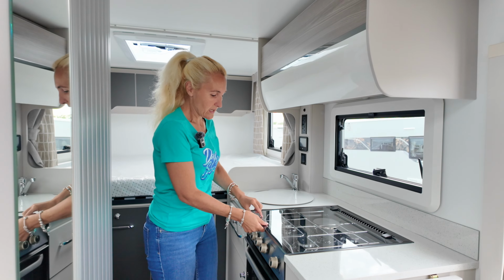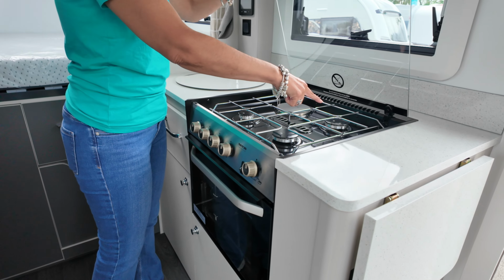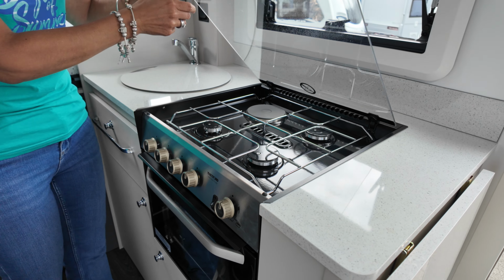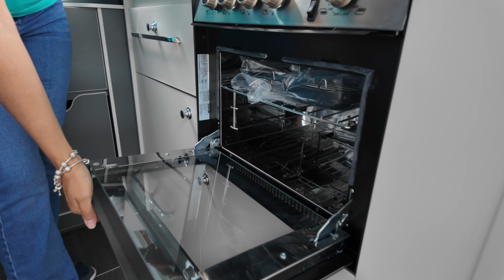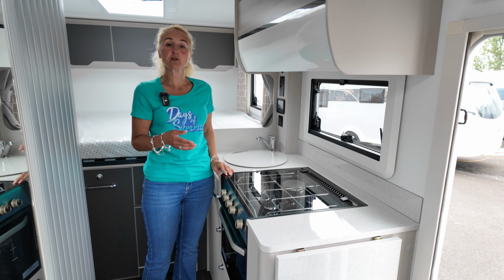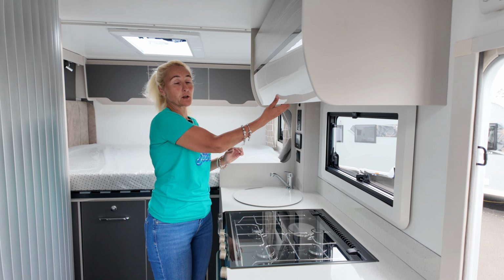Moving along now, we've got a really good size Thetford hob, 3 gas burners which will run off your gas tank, and an electric plate as well if you're on hookup. And then we have the dual gas oven and grill. What you can do on the Alora range is you can have an optional microwave fitted. It's not standard, but you can have one fitted if you like.